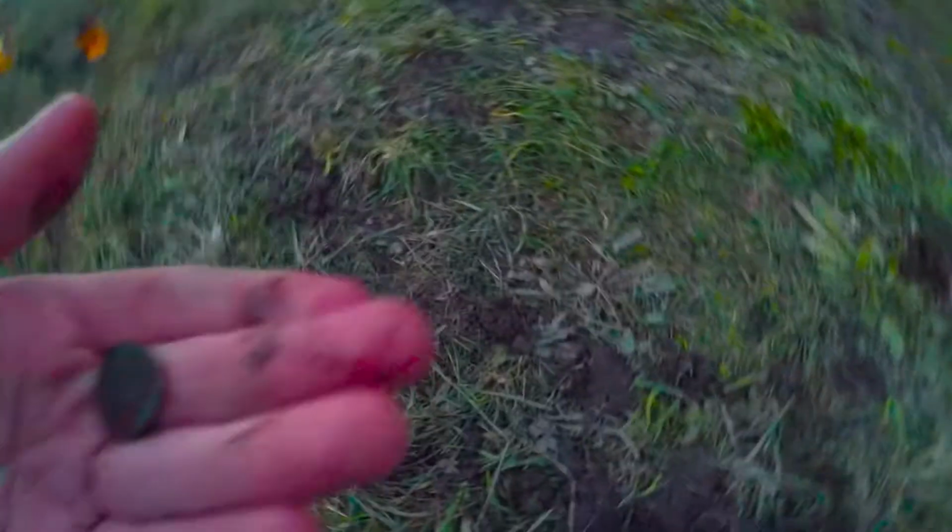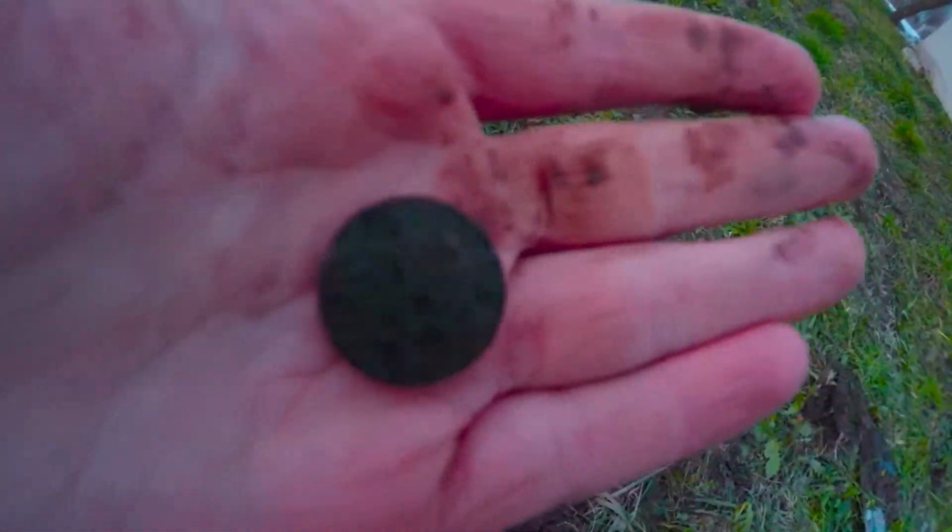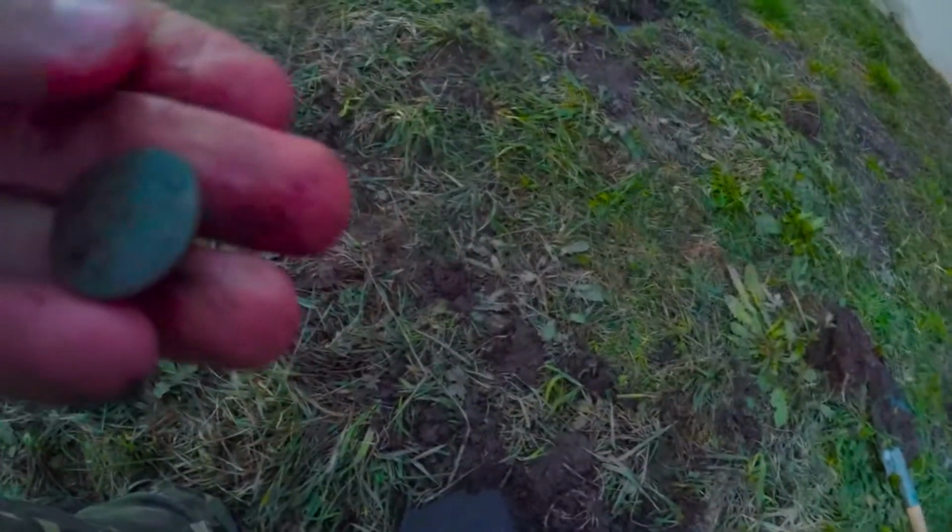Oh, I wish you guys could see. You can't see it, but oh my gosh. It's Austrian-Hungarian. I think the date, it's right there. It's 1861. Oh my gosh, look at that. I hope you guys see that.